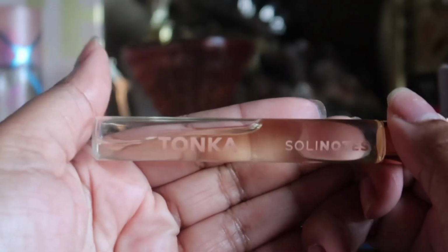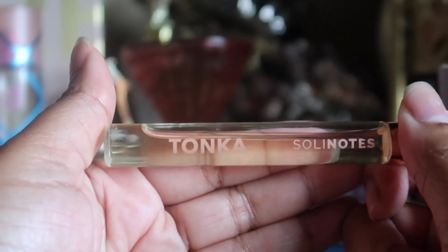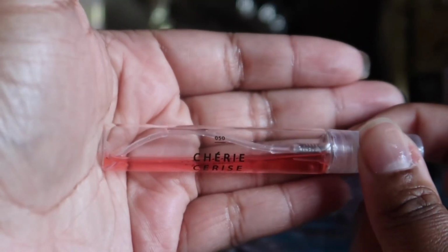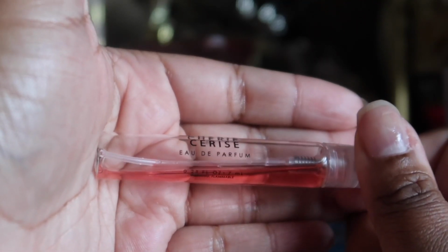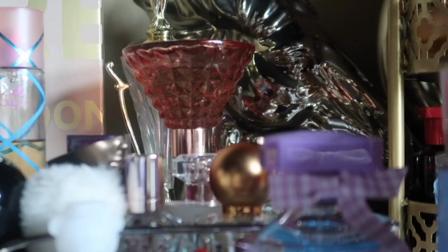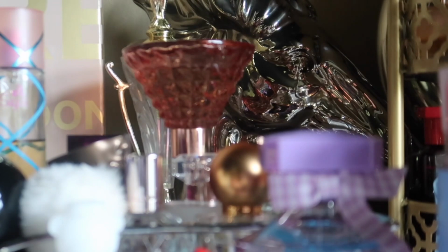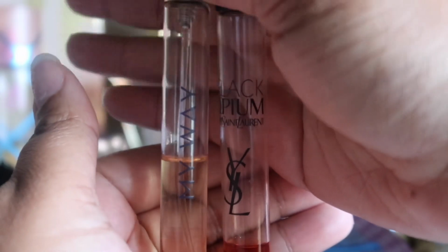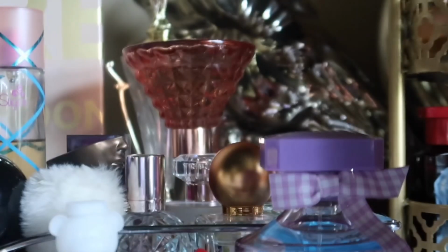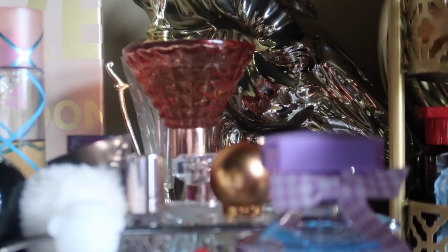I have this travel size of Tonka from Sully Notes, and I picked this up from Target. So yeah, this is literally just what it smells like. It smells like a nice Tonka bean, so very comforting and warm and sweet. And I believe this is Cherie, but this is from Gourmand Beauty as well. This is just a little cherry perfume that came in a little 3-piece travel set. I also have this travel size of My Way and this travel size of Black Opium, and that's how much I've used of those. And I think those are it in that little container.